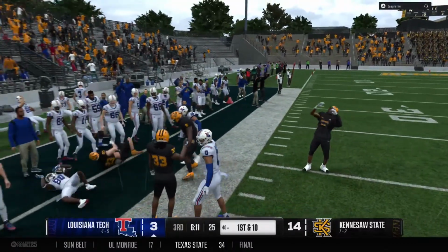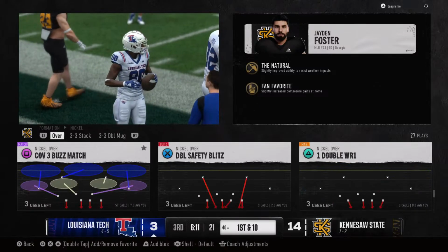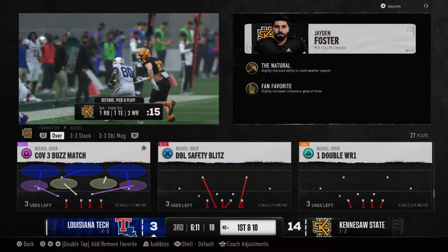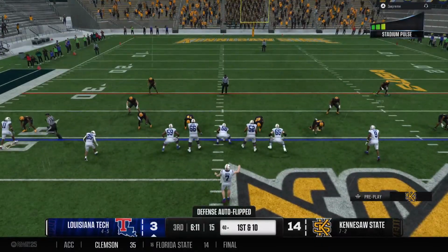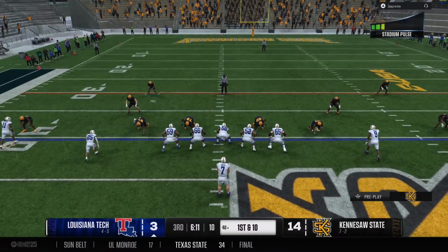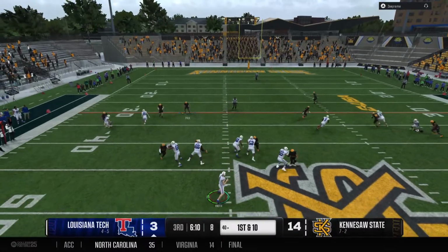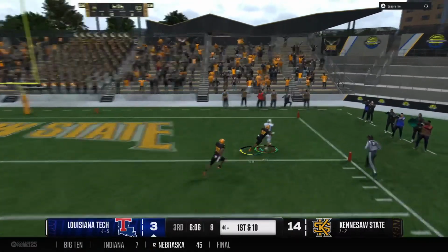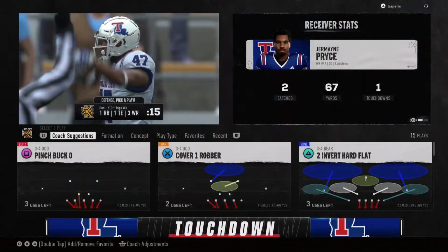He'll be guided out of bounds, but not before a nifty return on that one. Here comes the Louisiana Tech offense back onto the field. They're going to throw it to start the drive. Going for it all. And he's got it. Touchdown, Louisiana Tech.